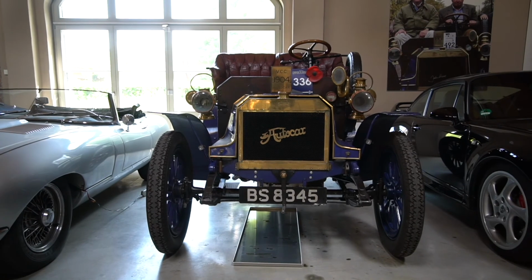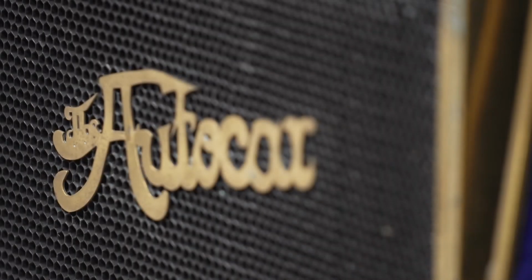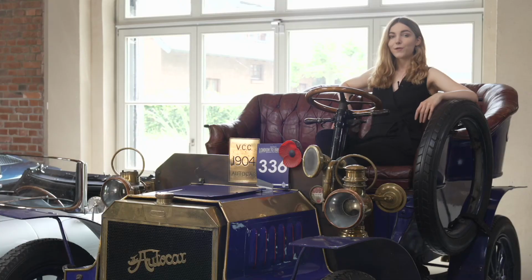The Autocar company was founded in 1897 in Pittsburgh, USA. From 1901 on, the company started the production of passenger cars. From 1907, production of lorries was added. In 1912, Autocar stopped the production of passenger cars and focused solely on trucks. This Autocar was built in 1904. It was called an X-Type back then. 4-seater, 2-cylinder, 1,100 cubic centimeters and 12 horsepower.